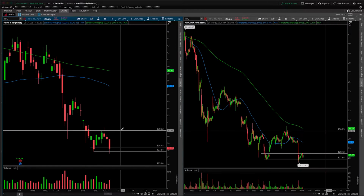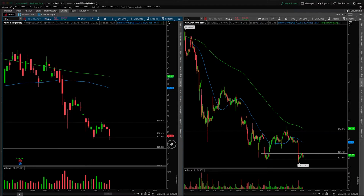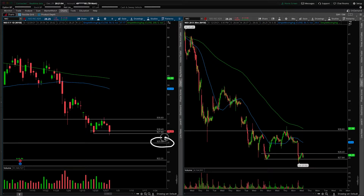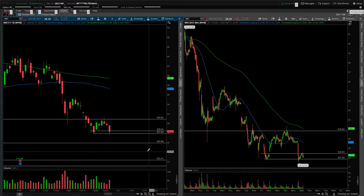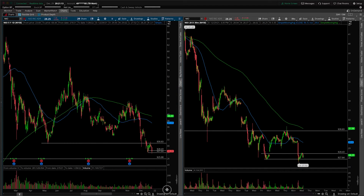First things first, this will be an update, and I just want to illustrate where some of these levels are coming from. The main ones are these levels underneath us, so roughly 26, 25.88 to be exact, and 22.31. Before we get into the analysis, let me show where these levels are coming from.